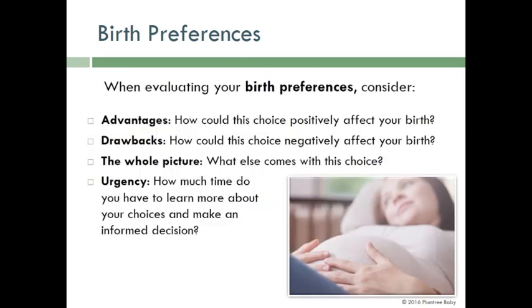Whenever you're thinking about these birth preferences, you want to think about how can this positively affect your birth? How can this negatively affect your birth? And the whole picture. The overall goal of every provider in your room, whether it's the physician, the nurses, the techs, anesthesia, everyone's goal is a happy, healthy baby and mom. And we also want you to have a really good experience, but the outcome trumps the experience. So that is really important when thinking about your preferences as well.